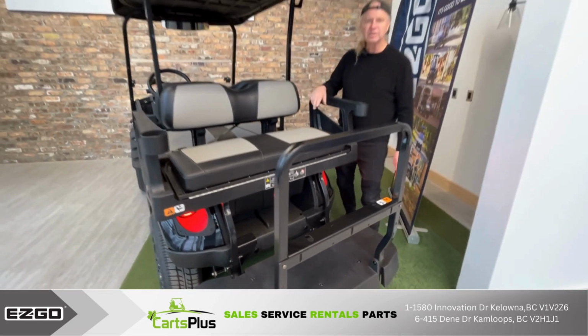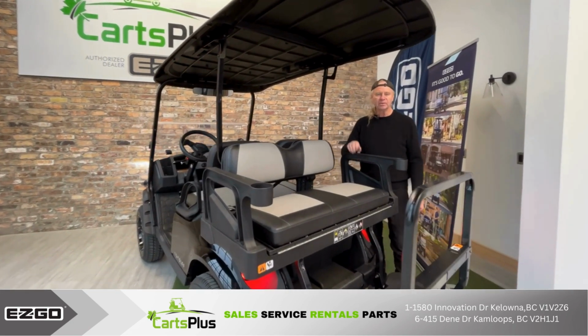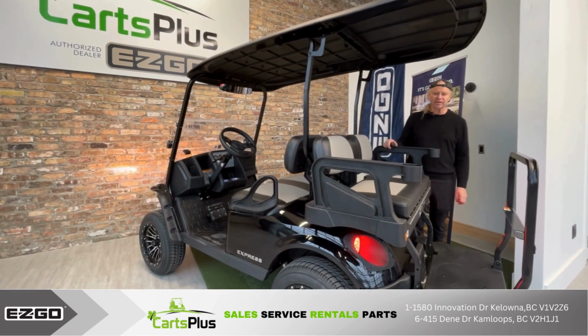Here's the best part. These units are priced a couple of $1,000s less than a new golf car. And they're more heavy duty, so if you're considering something for your cottage or your resort, come in and see one of these great units at our showroom today. We stock them.